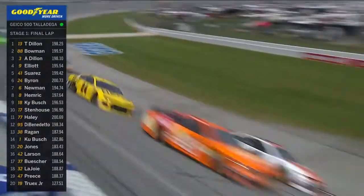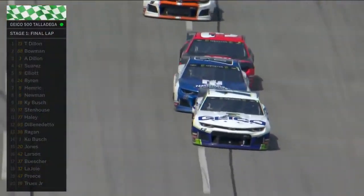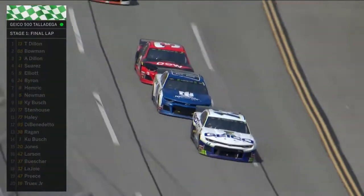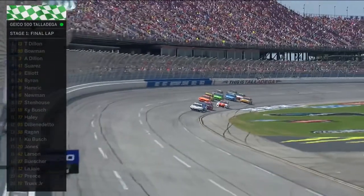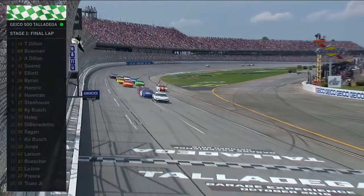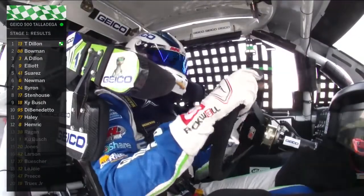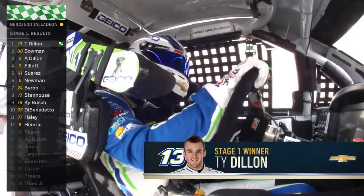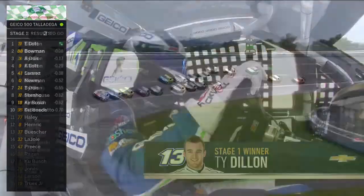Kligerman and others down on the apron, apparently loss of fuel pressure. There's no gas gauge in these cars. Nope. But here we come, final lap, stage 1. And Ty Dillon from Welcome, North Carolina, the Geico Chevy, is going to win the stage from Alex Bowman, Chevrolet. 1, 2, 3, 4 with Austin Dillon and Chase Elliott. His second stage win of this season.